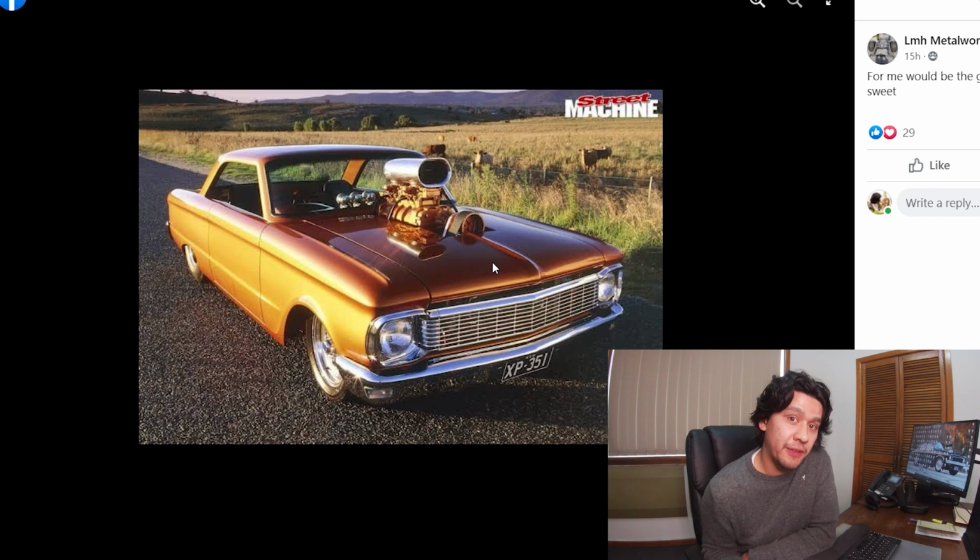XPs, I've got a soft spot for XPs because my buddy really likes one, and hopefully one day he'll actually get his hands on one, so we'll see how we go with that. XP Coupe, you can see it's all been shaved down the sides, there's no door handles, silky smooth paintwork, it looks like a million bucks, and of course you've got the blower hindering your line of sight.